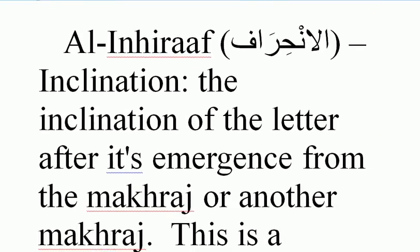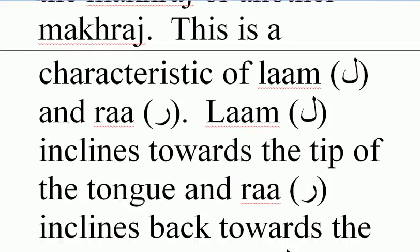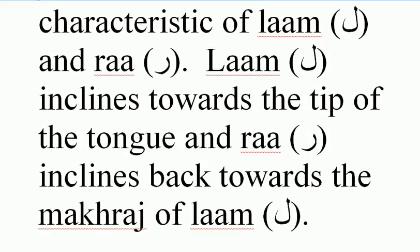Al-inhiraf, inclination: the inclination of the letter after its emergence from the makhraj toward another makhraj. This is a characteristic of lam and ra. Lam inclines toward the tip of the tongue, and ra inclines back toward the makhraj of lam.